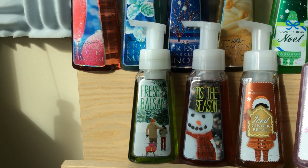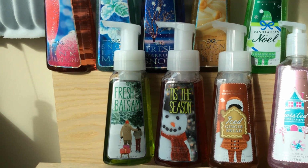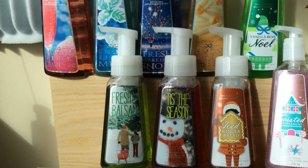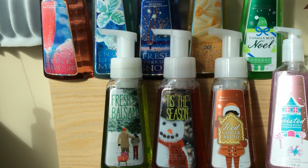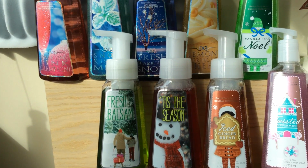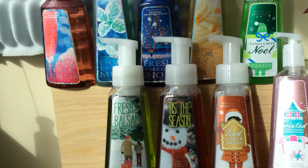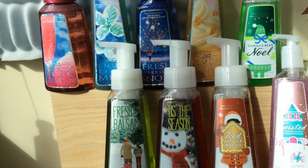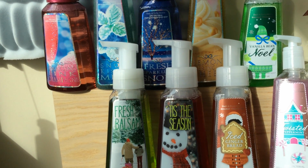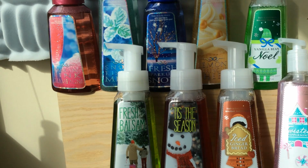I like this more than I thought I would. The candle that I bought last year, I really didn't like it at first, and then it grew on me. It's similar to Vanilla Bean Noel, that true, basic creamy vanilla without musk or sandalwood or anything to make it more aromatic. A tiny, tiny bit of sweet mint. You can barely pick it out, but it's just enough to make it a winter scent as opposed to summer.